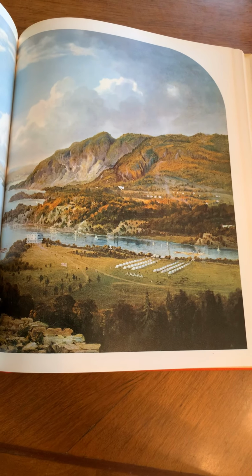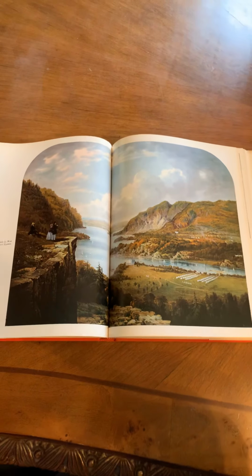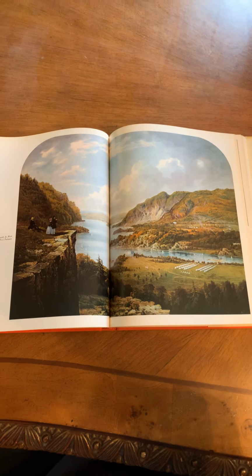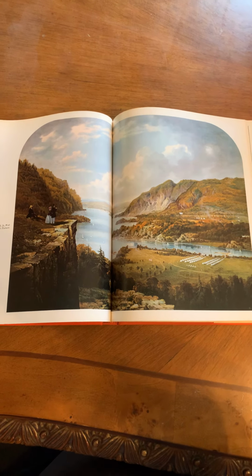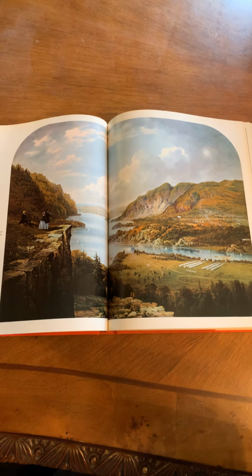All right, I think this is a perfect spot to end this one. I hope you enjoyed this last round of the books and this beautiful view of the Hudson River Valleys, plural.